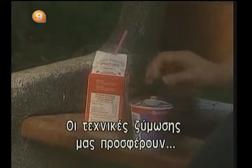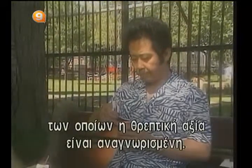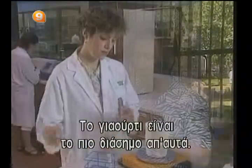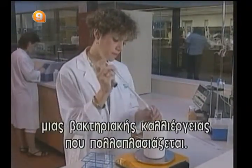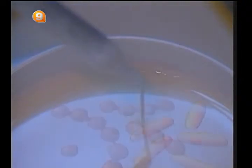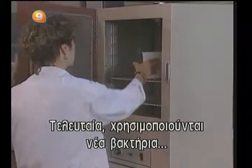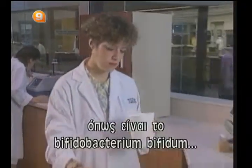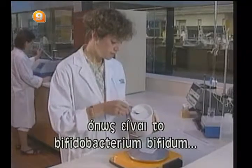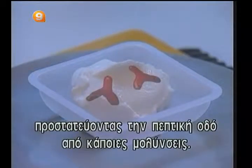Fermenting techniques have given us a broad range of dairy products whose nutritional values are well recognized. Yogurt is the most famous. Yogurt is obtained from introducing a bacterial culture that multiplies. Just recently, new bacteria are being used to make yogurt, such as the Bifidobacterium bifidum, that defends the human organism by protecting the digestive tract from certain infections.